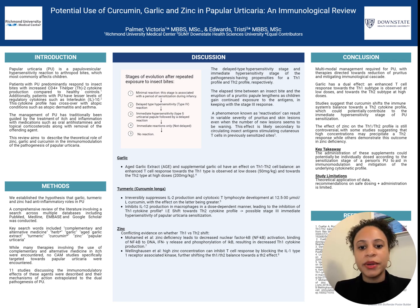With zinc, there was conflicting evidence as to whether or not there was a shift in the Th1 or Th2 direction, with studies suggesting that deficiency or increased concentration of zinc can result in a shift towards the Th2 effect.